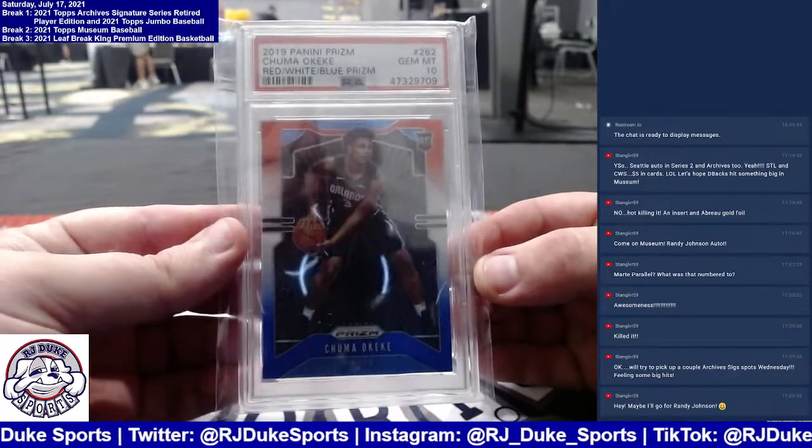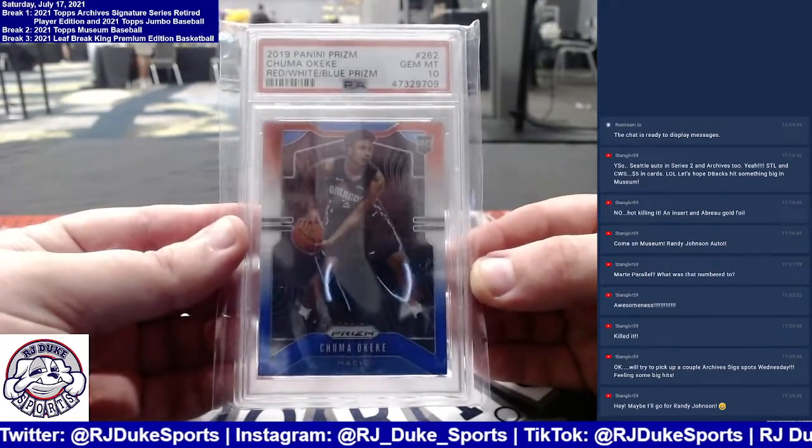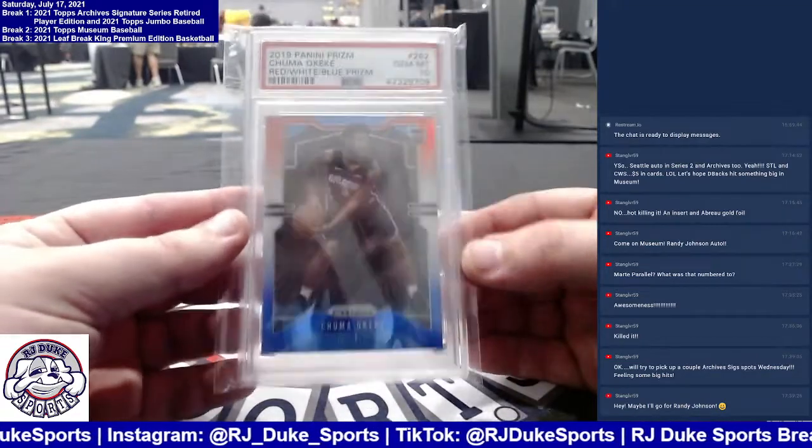For the Orlando Magic, it is Chuma Okeke. Chuma with a PSA 10. Red, white, blue parallel Prism rookie. There you go, Orlando.